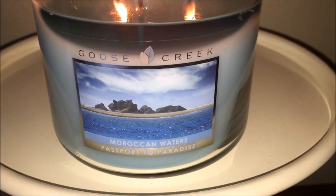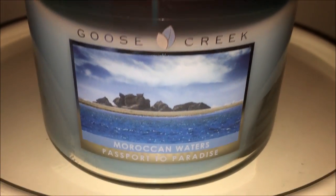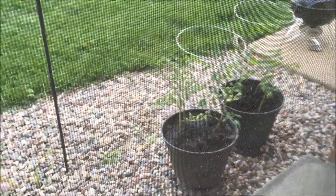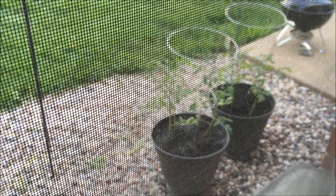And then also by Goose Creek, I just started Moroccan Waters. It is starting to pool out. Like I said, I literally just lit it, and it's doing great so far. And tomorrow morning, I will introduce you to Tommy and Timmy, the tomato plants.